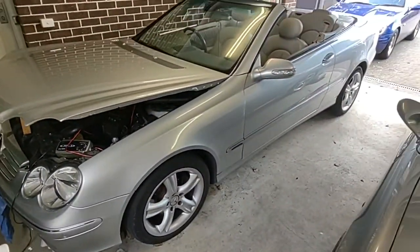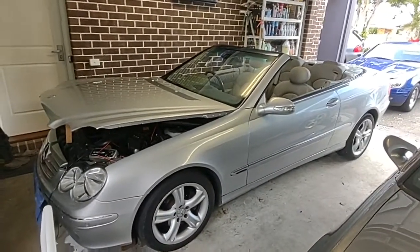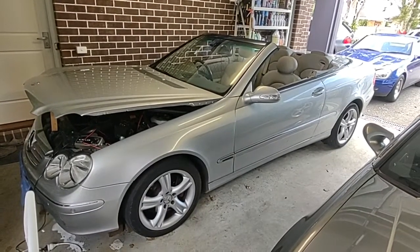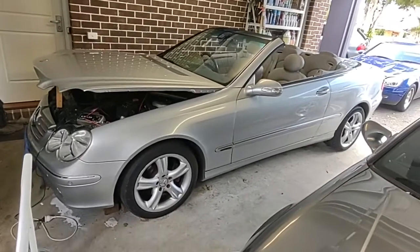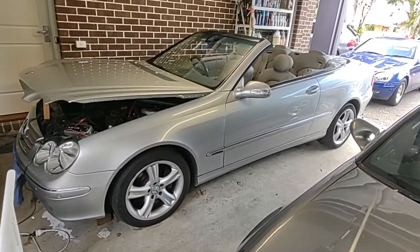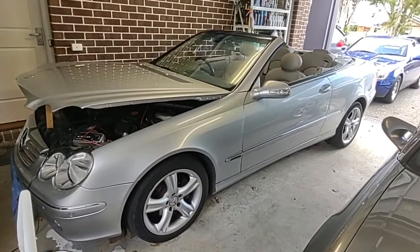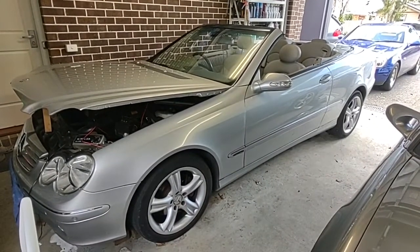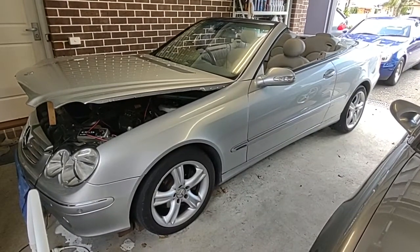Anyway, tell you about this car. 2004 Mercedes Benz, of course. CLK320 cabriolet. The code for it is A209. The coupe is C209. This one's done quite a few kilometers. I don't mind buying high kilometer cars. This one's done just over 200,000 K. I bought it because it actually had full books from day one until about 3 months ago. 2 keys. Amazing condition. We'll talk about that in a moment.